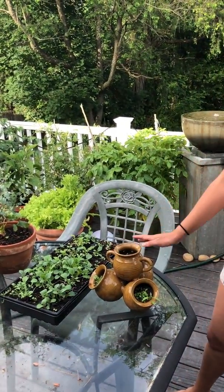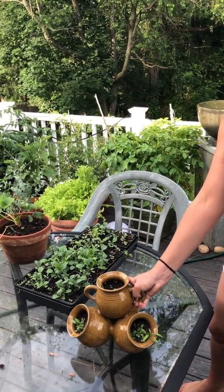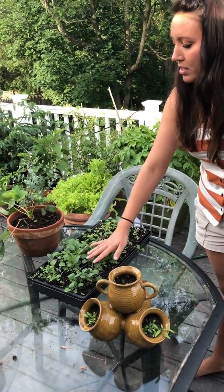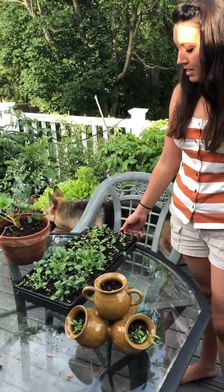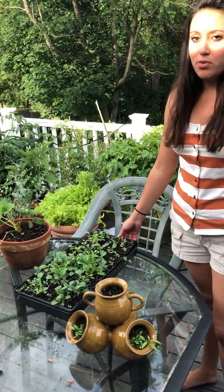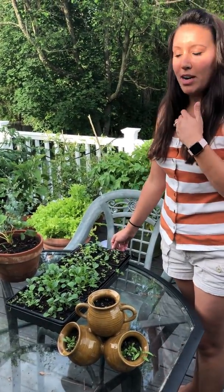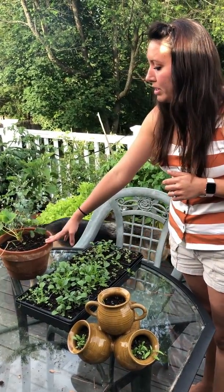So we'll start here. These are some of our wildflowers that we decided to put into this pot just to see how they were going to do. They actually are starting to come up. Then here we've got some of our microgreens. This was also a last minute idea that we had the space for and decided we would try out. We had them initially in the greenhouse, but they were doing a lot better outside, so we left them out here.